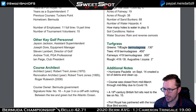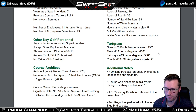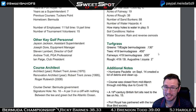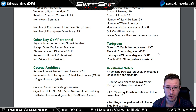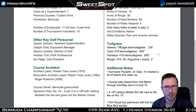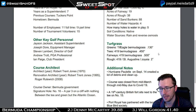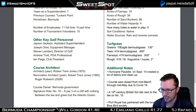We are on Bermuda grass. We were on bent the last couple weeks, but guess what? Nobody except for Brennan Todd played in those other tournaments, so we don't have any stats to look at from last week. We really don't have anything. The last Bermuda golf course that was played was the Sanderson Farms Championship, so you could go back to Sanderson and look at that. I have Bermuda on my spreadsheet, so we'll get into that and see who's the best in the field overall, dating back to 2013 and also from last year. So you can look forward to that later on in this video.